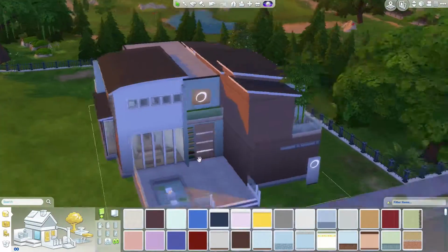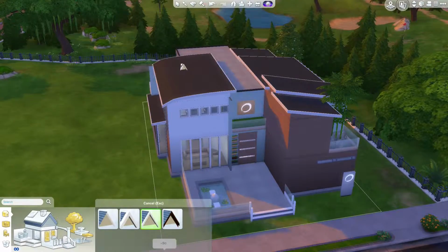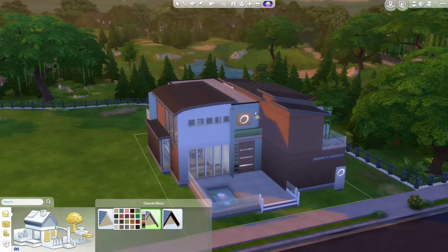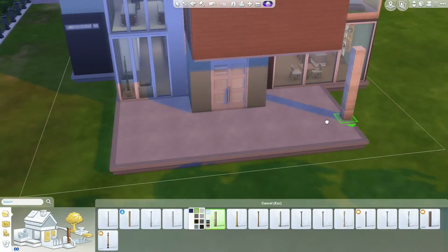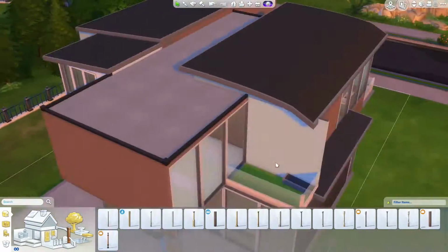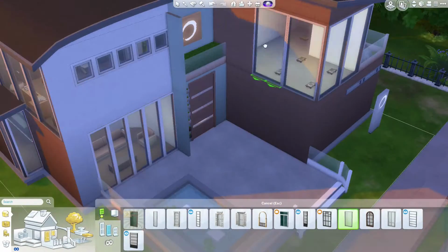And yeah, I can never figure out what roof tiles to have, because I can never figure out what looks good. So I think I'll stay with this black, and then I did a grey border because it's nice. It makes it all flow together. You know, guys, flow together at the spa.